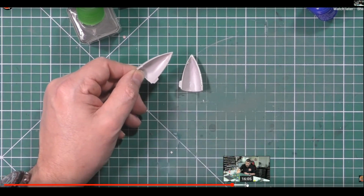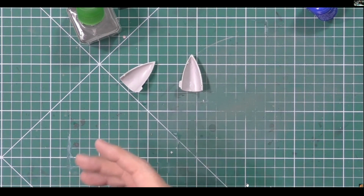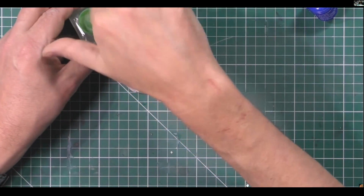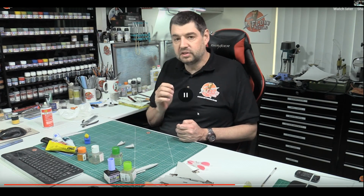And then obviously we talk about using super glues, using kickers, and then PVA glues, and using Hoo-hoo type glues, your normal ones and things like that right the way through. So if you want to see all about that, it's in there as well.